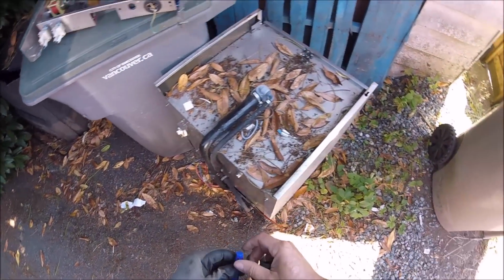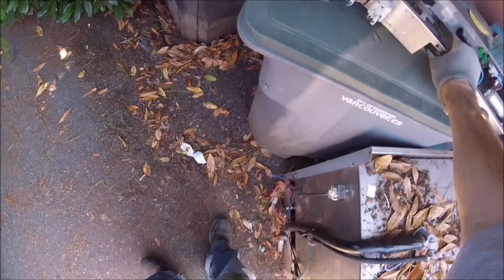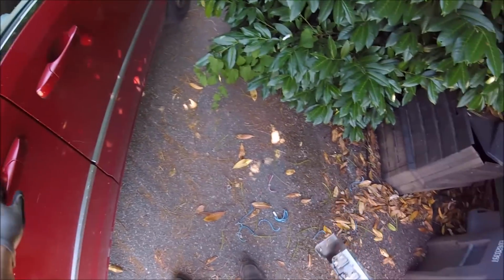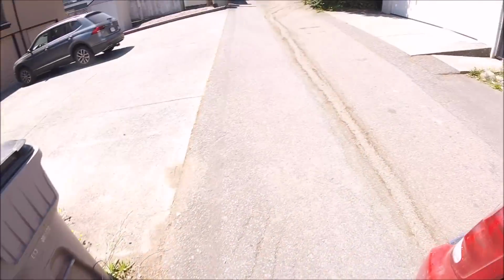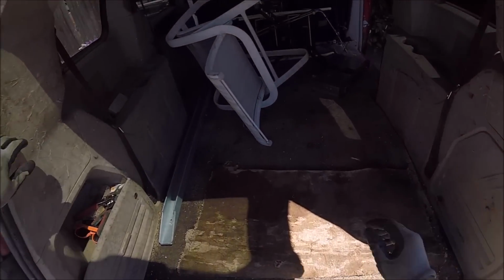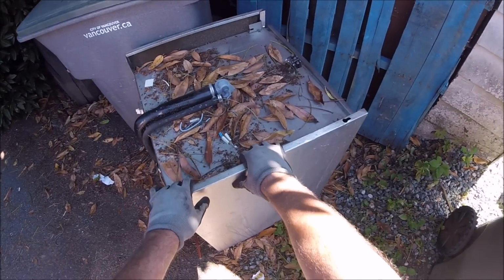Okay. A commercial dishwasher of some sort. Been here for a while. I don't know how heavy it's gonna be. Not the best load here. Thick wire. Oh, very heavy actually.